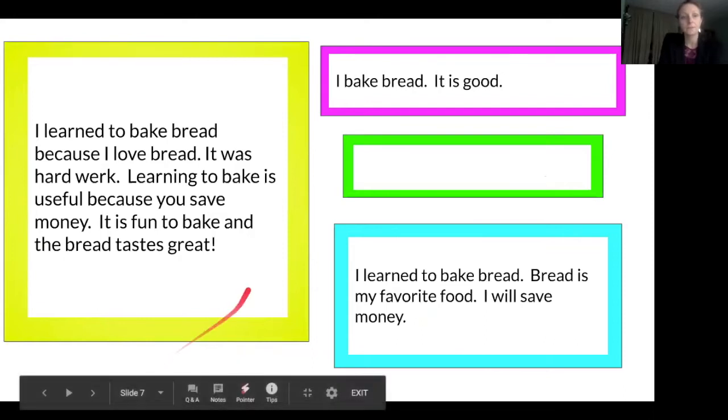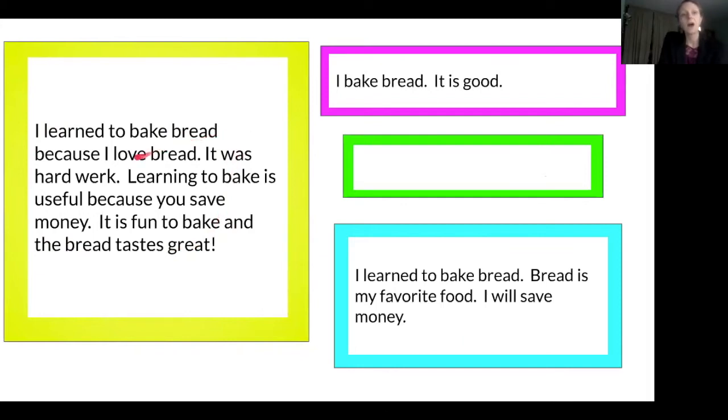So here in the yellow is one possible answer to that experience question. I learned to bake bread because I love bread. It was hard work. Learning to bake is useful because you save money. It is fun to bake, and the bread tastes great.